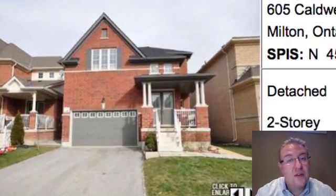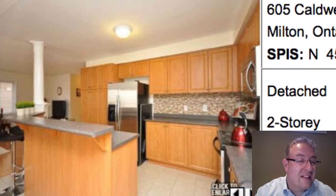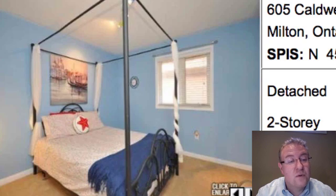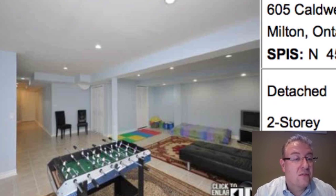And a little bit further east, what you're getting for 10,000 extras, you're getting a finished basement and probably not as nice of a color selection. The honey-colored cabinets aren't always as desirable as the darker cabinets for most buyers, but they do have the darker cabinets in the one washroom, and there's your finished basement too.